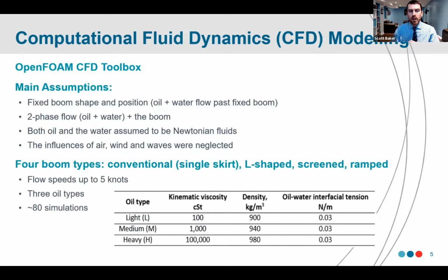We looked at 4 general boom types: conventional, so with a single skirt, an L shape, a screened, and a ramped, and we'll describe those more in the next slides. Looking at flow speeds up to 5 knots, 3 oil types given in the table, so a light, medium, and a heavy. And in total, we conducted about 80 numerical simulations. Some of those took several hours to complete, whereas some of them took several days to complete, just due to the size and complexity of the simulations.